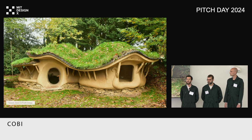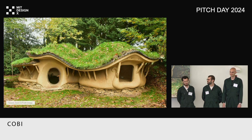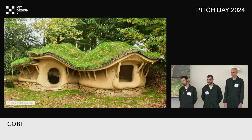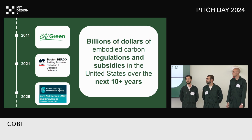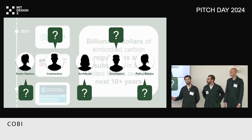solution. But historically, when we've used plants in buildings, the result looks something like this. Bespoke, kind of aesthetically challenging hobbit homes that are intentionally outside of regulatory frameworks and really just are not scalable. However, this regulatory landscape is evolving rapidly, with billions of dollars in incentives to build with low carbon and carbon negative materials emerging in the next decade. Despite this, stakeholders across the industry are not prepared to act.